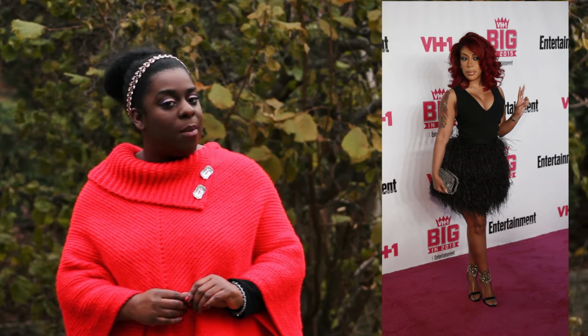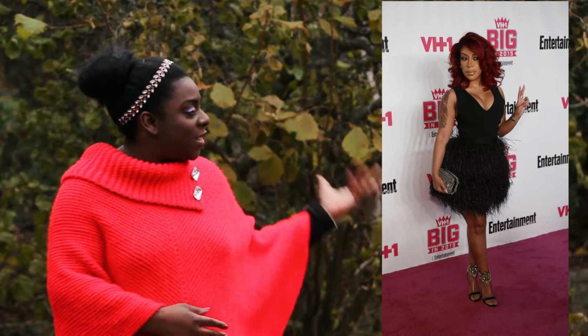K. Michelle looked ever the lady in this Allison Olivia mini dress. You know, I really hate the red hair on her, but it's K. Michelle. Let's just thank God for small favors. The rest of it is classy.